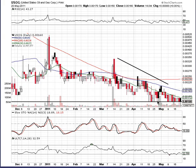It has tested several times over the last month or so, and every single time it has bounced off. There have been a couple of days, little anomalies here, where it dropped below that, but for the most part it has hit that 0016 level and always bounced back up. So perhaps we're forming a base here at 0016, and also on the trend, you can see now in the last several sessions, it looks like it's starting to ease off here.